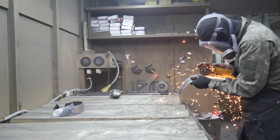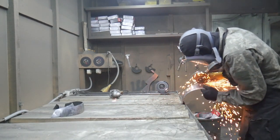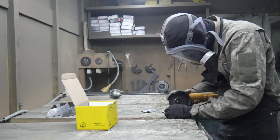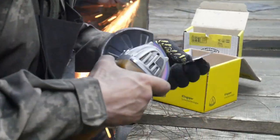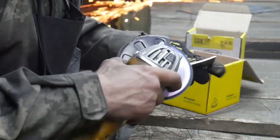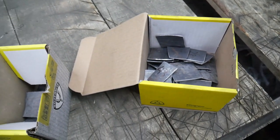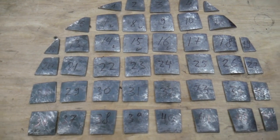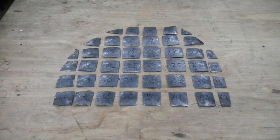We'll now cut it to small pieces to see which parts of the helmet have different thickness. And finally, this is how the cut helmet looks like, and we are ready to measure its pieces.